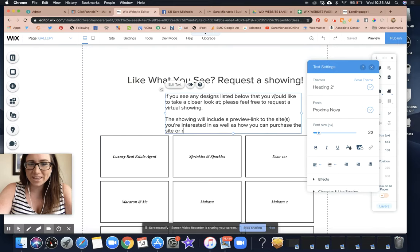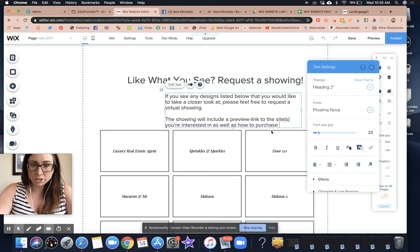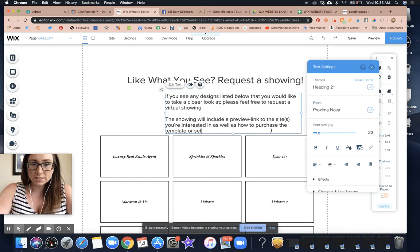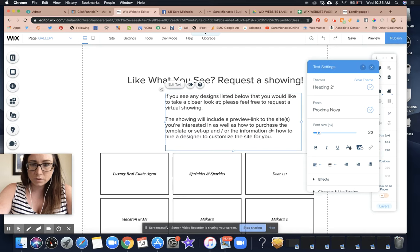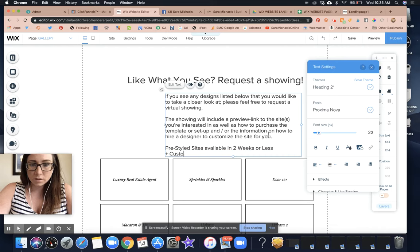I'm trying to think of how I would word this. It's so helpful when I have my other sites in front of me. The showing will include a preview link to the sites you're interested in, as well as how to purchase the template or setup, and/or the information on how to hire a designer to customize the site for you. Pre-styled sites available in 2 weeks or less, plus completely custom websites.